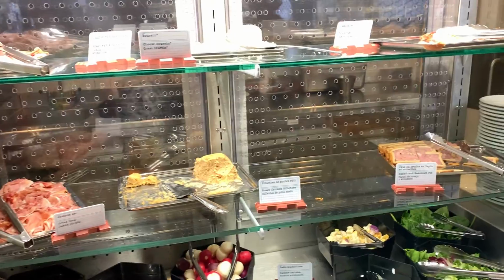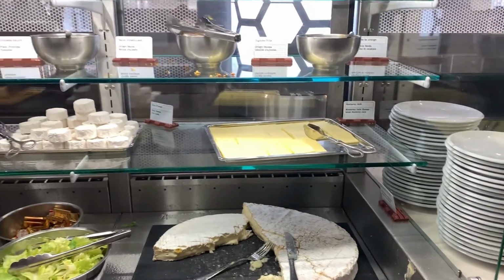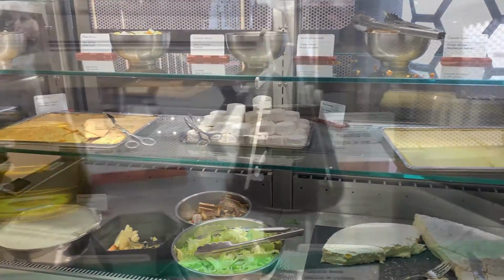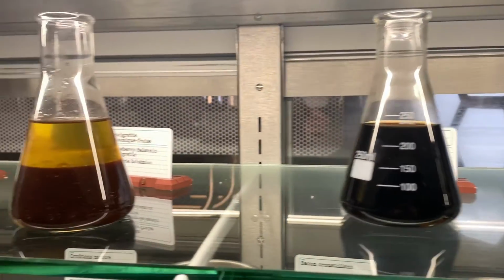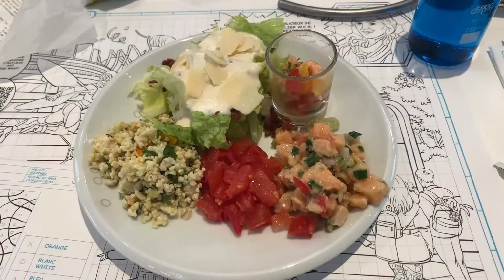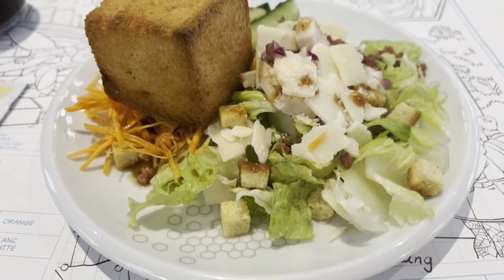So we started with the salad bar. There was a great selection of salad items, cold meats, fish, soups, cheeses, breads and so on. The croutons in the salad are gigantic. There's also a big selection of salad dressings, so you'll find something you like. Overall, this was fresh and tasty, and my personal favourite was the chicken roulade and the Caesar salad.